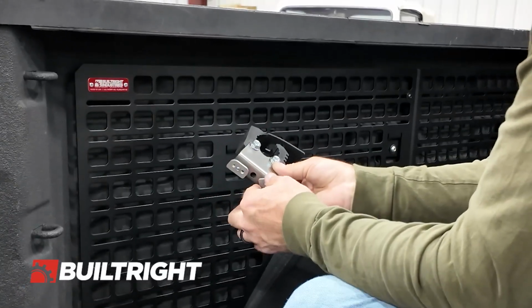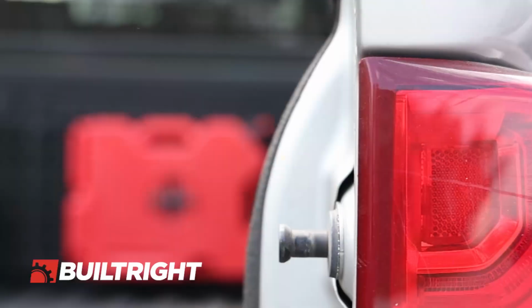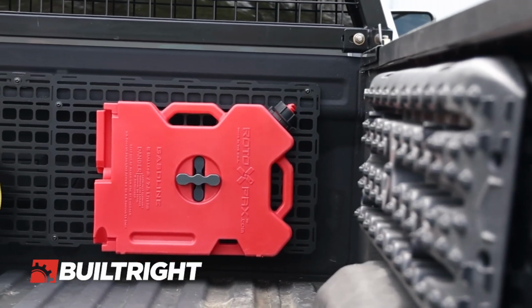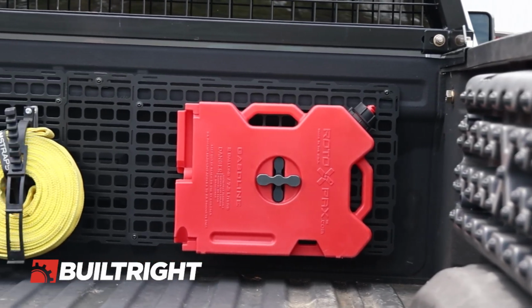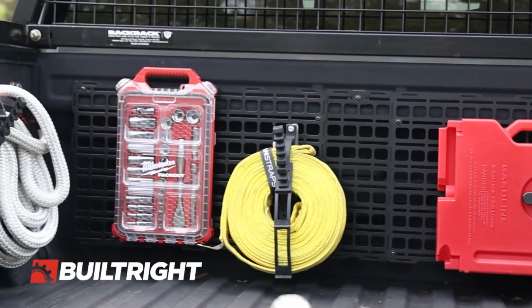No more reaching behind panels, just secure, quick, and adjustable organization. And if you're not sure where to start, the BuiltRight MOLLE Attachment Starter Kit has everything you need to mount essential tools like shovels, tow straps, or even fire extinguishers. It's the perfect way to make the most of your MOLLE panels.